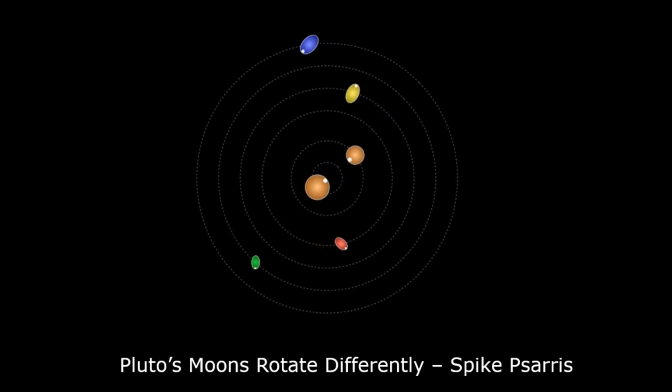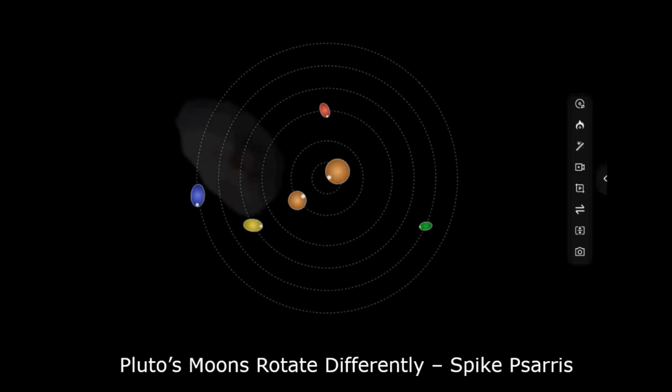A collision wouldn't be expected to produce these orbits. Also, a collision would produce a lot of debris and also some smaller moons, but New Horizons didn't find it. Interesting how they rotate around Pluto.